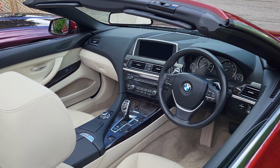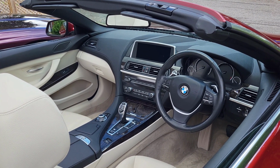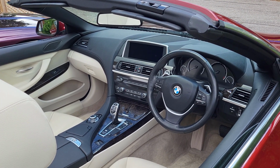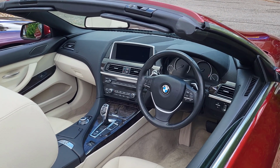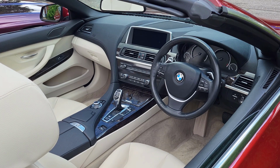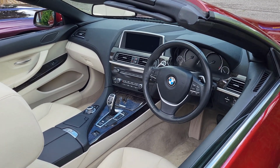So it's got the same shifter, AC panel, radio panel, as for instance the 1 Series, even though it's extended further. So it's now got that sort of corporate identity, and it's the same with all the BMW range, whether it be the latest 8 Series or the 5 Series, they look pretty similar.